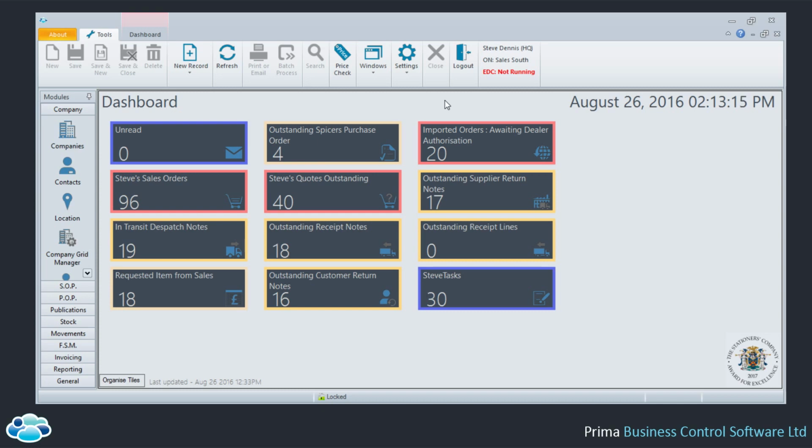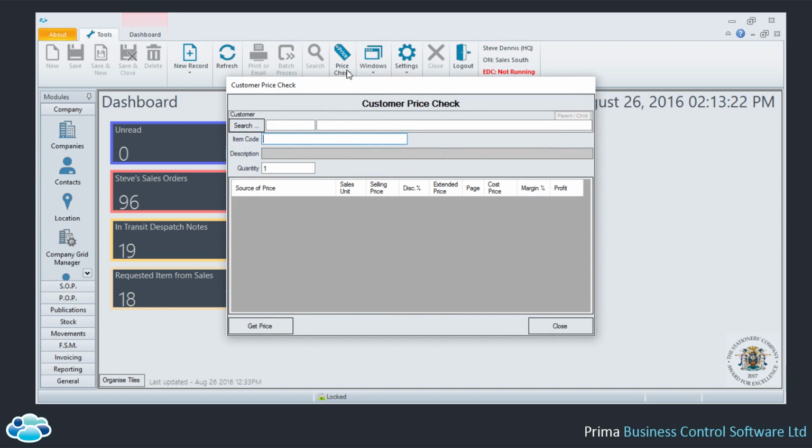In version 22, if you use your price checker, put your customer in, you have your search facility to find the customer and the code, etc. Once you've found the code and the price, you'll now have the opportunity from the price checker to generate a sales order and quote directly from the price checker. So you take a call from a customer, for example, find the customer's name, KF24001, whatever it may be, Prima will return the price, and then you'll have some options: generate quote, generate order, directly from the price check. So very quick access without having to go through to the sales quote or sales order screen, which some of you may do now.